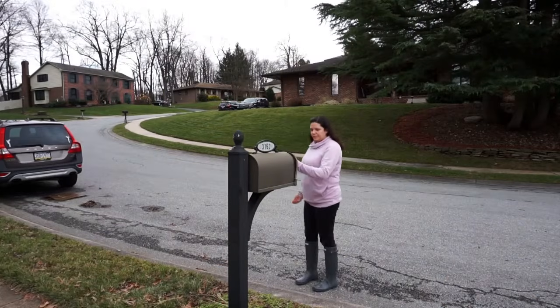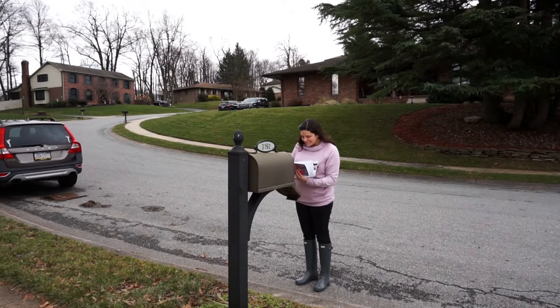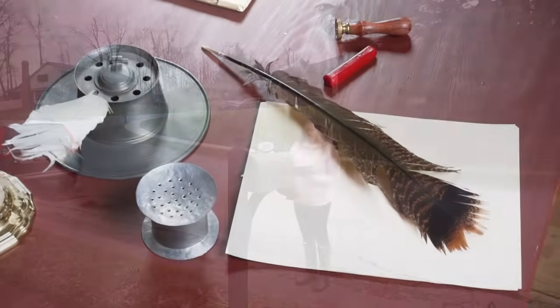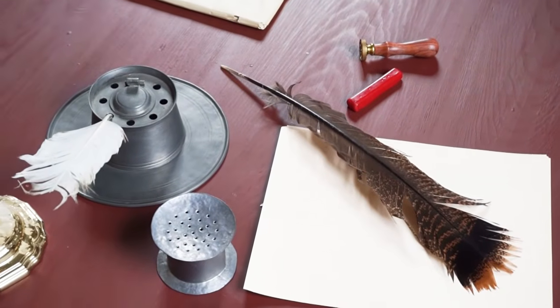When we write something down, it requires more attention and focus. When we handwrite a letter, we are thinking of the person we will send it to, and that makes them feel even more special. In the early days of York, letter writing meant that you needed specific supplies.